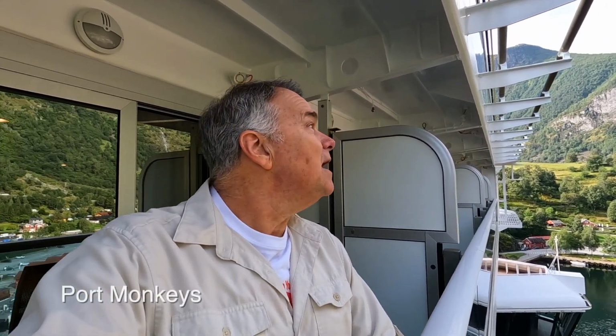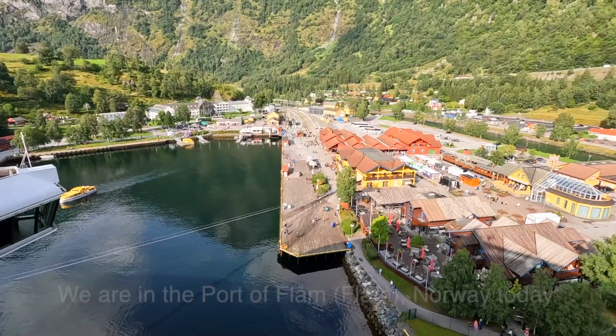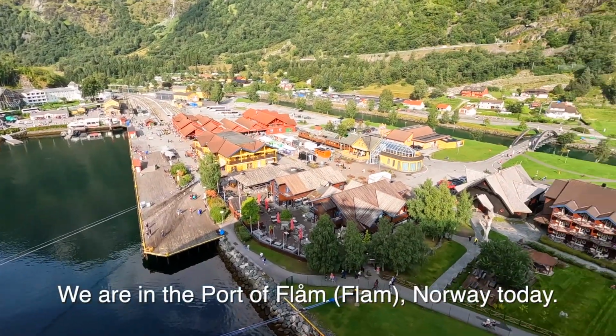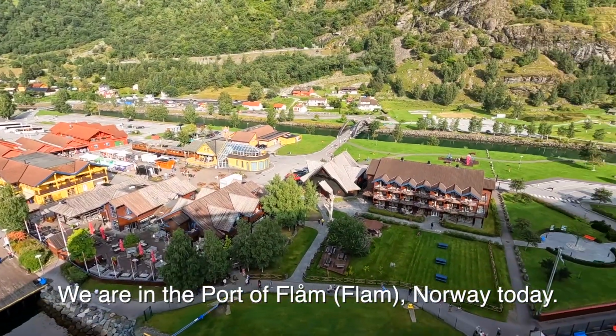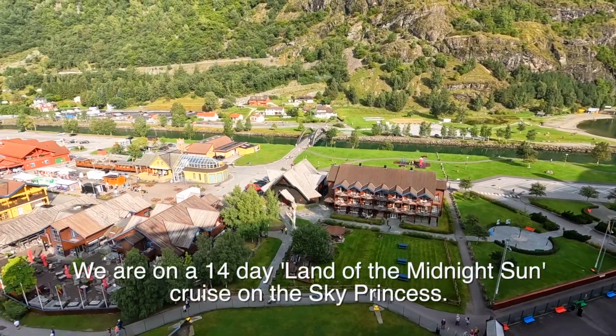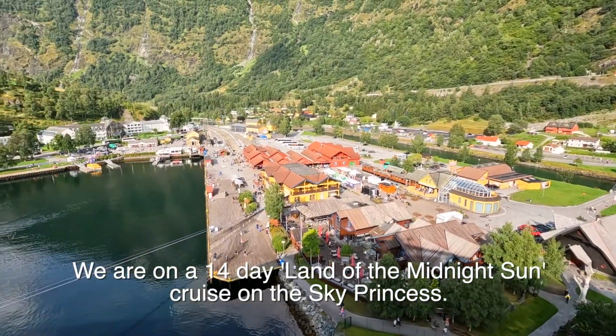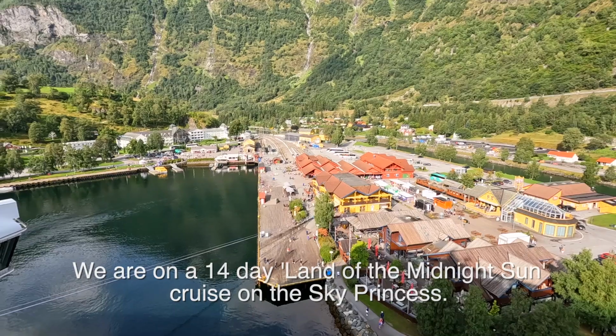And I'm on my balcony on the Sky Princess, and we are in the city of Flam, Norway. Flam, Norway, and we're just going to walk around here today. This is the whole town right there. You just saw the whole town. Now a lot of people go right there and get on a train and go off.